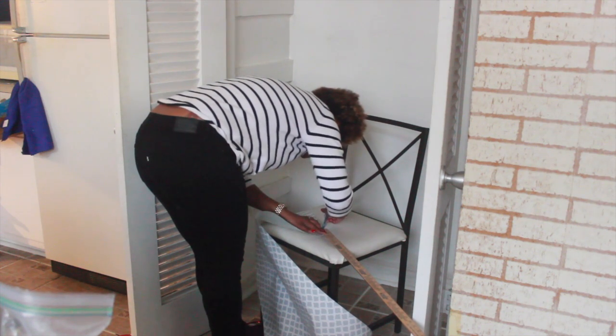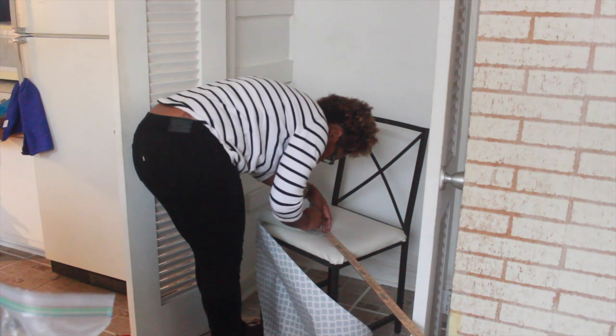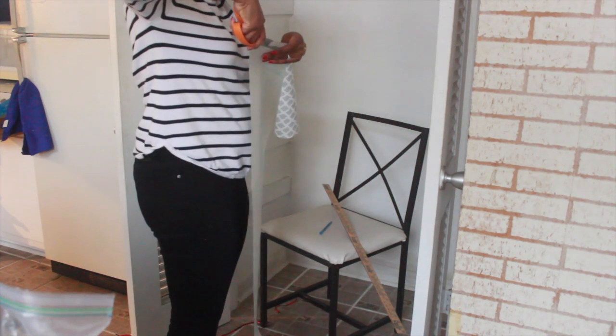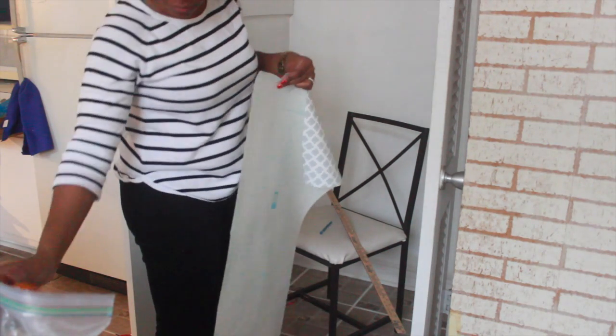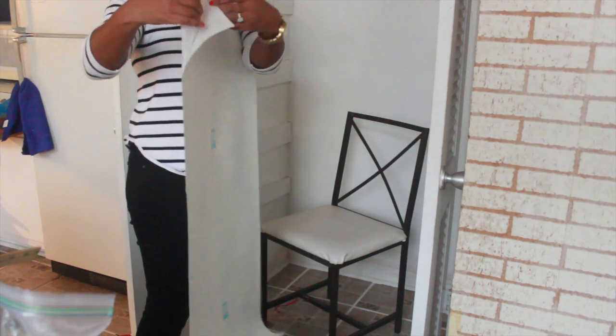And you might not have to do this in your pantry, but since I do have those wood slats, I had to cut around those. So I just traced out the shape, and then I just cut out little rectangles so they would fit perfectly around the side shelf holder things that are in there.